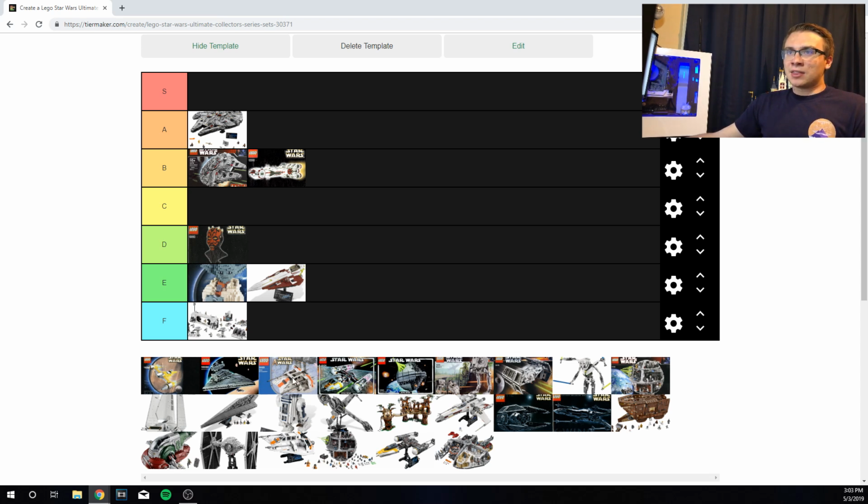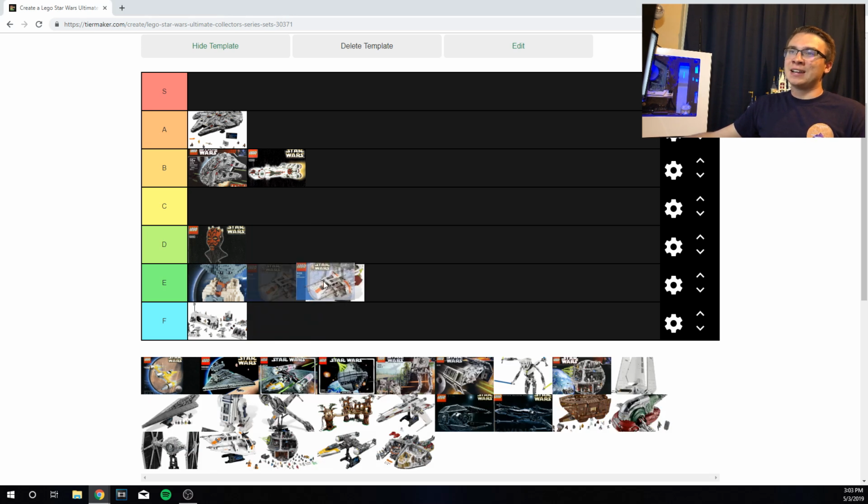All right, let's look at the original Ultimate Collector Series Snowspeeder. I don't think this set has a ton of redeeming qualities. This is set 10129, Rebel Snowspeeder. It's got a lot of weird slope pieces in it, creating a lot of weird angles. And they ultimately fixed that in the Snowspeeder coming out back in 2017. For that reason, I'm going to put it down here at an E tier.